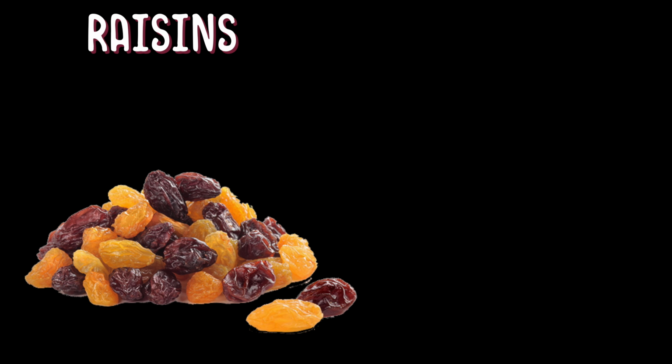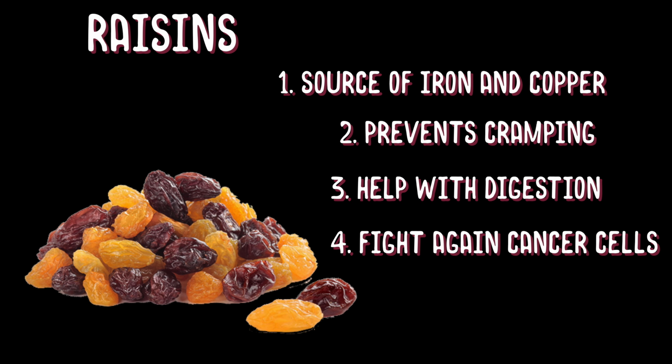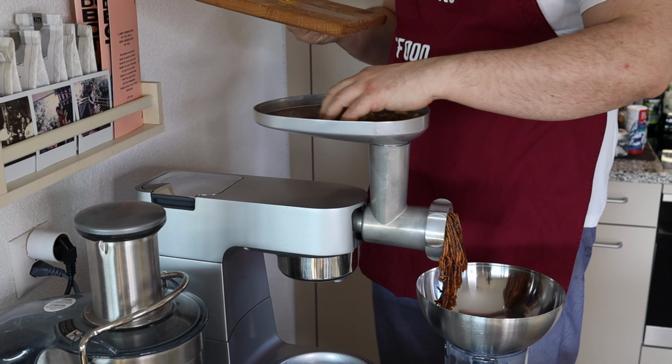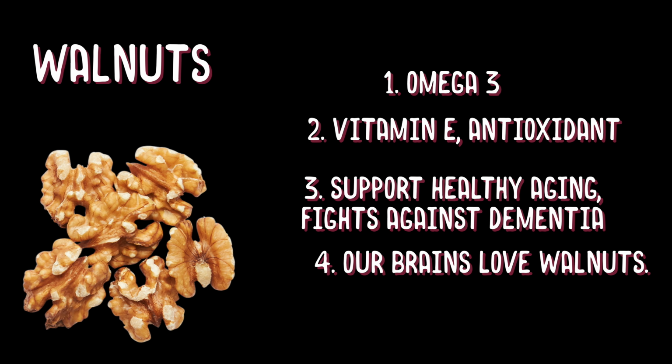Raisins. They contain good amounts of iron, copper, and vitamins that are essential for making red blood cells and carrying oxygen throughout the body. They prevent cramping, they help with digestion, they fight against cancer cells, and protect eye cells. Walnuts. Now, walnuts are full of omega-3 or alpha-linolenic acid, which is vital for our bodies. They also contain vitamin E, antioxidants, support healthy aging, and fight against dementia. Brains love walnuts.